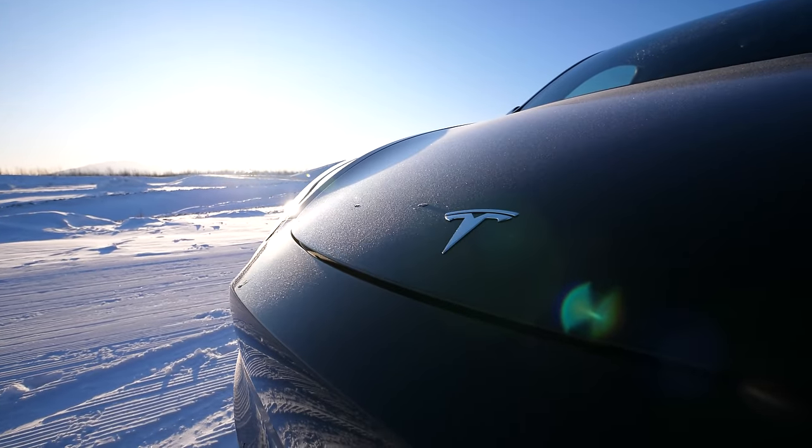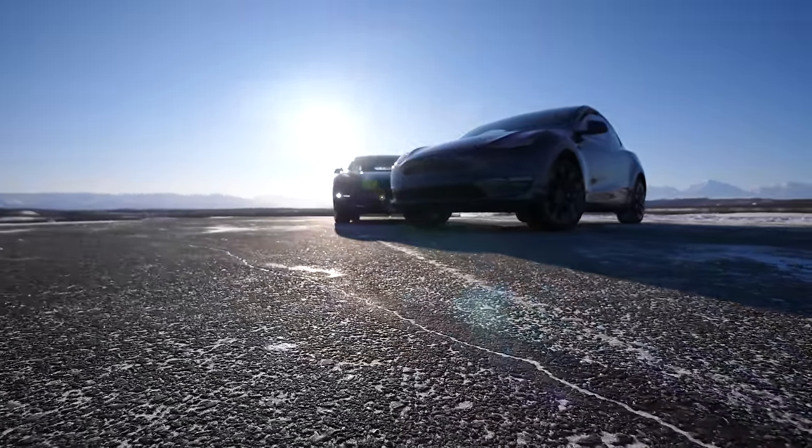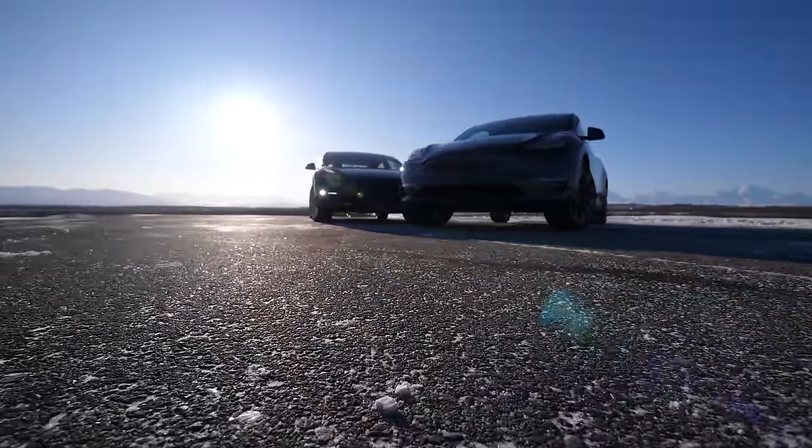So behind me I have a Model Y and a Model 3. The biggest difference between the two, of course, is the size. The range is roughly equal between the two, both over 300 miles. These are the engineering cars we've been driving around for the last couple days, and I think it's time to take a closer look at the inside and what makes them both different.